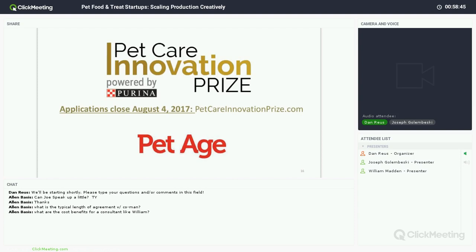Okay, Will, what's the benefit? At what point does it make sense for somebody to engage you, or a consultant like you? How early, and when does it make sense to say, hey, really, you should have this capability in house? Can you talk about how you work with people and how they might think about working with a consultant so that it makes financial sense for them?